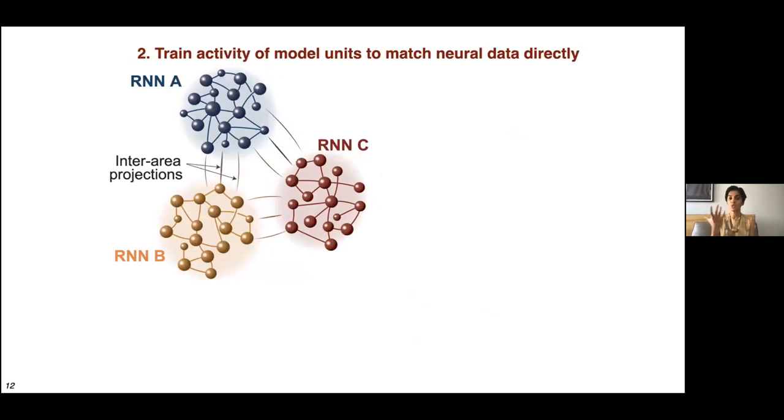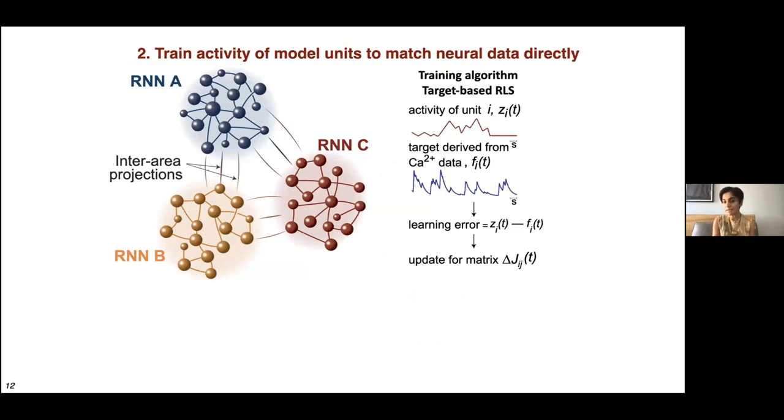The second thing we do is to take the activity of the model units in the RNN and train it to match neural data directly. So when we begin this, everything can be initialized at zero or randomly, but of course it's a wildly unrealistic assumption. However, it's just an initial state. Once networks are trained, however, the process of training takes the output of each unit, which I'm showing you here in this irregular red trace, and I train it to match a target function that is data directly. So I'm showing you here a calcium fluorescence trace from one of the experimental systems, but it can be spike trains that are smoothed over, it can be electrophysiology or imaging data. And in fact, now we've extended this to ECoG data as well as mixed types of data, which is spiking and ECoG in the same system, for example.